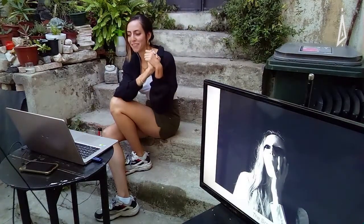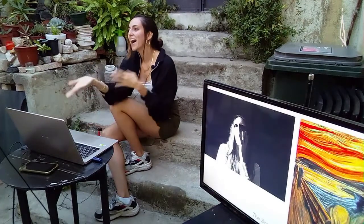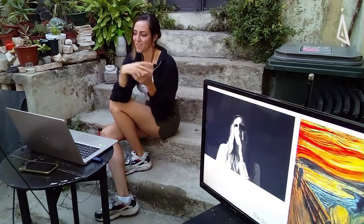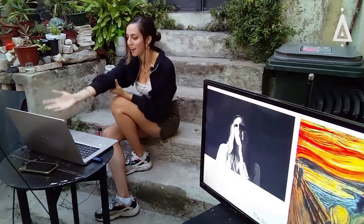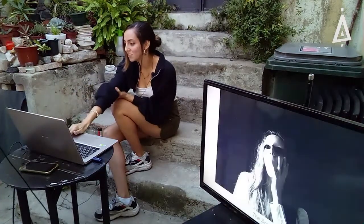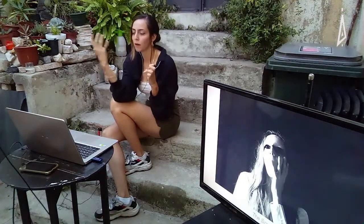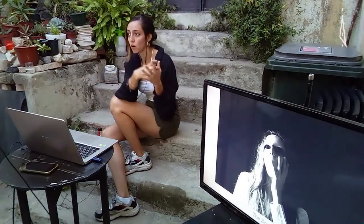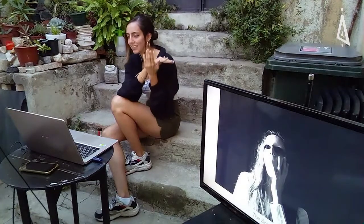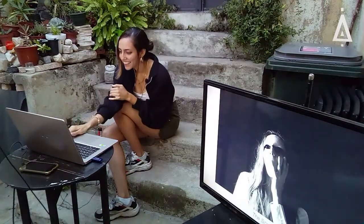And then The Scream. This is one of my favorites because this one is my interpretation of The Scream by Edvard Munch. It's about me feeling trapped, or not being able to talk or see everything correctly, because I was under this strong medication which literally deleted all my feelings. And so yeah.